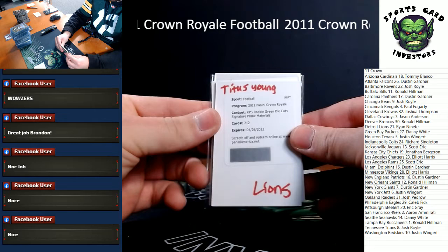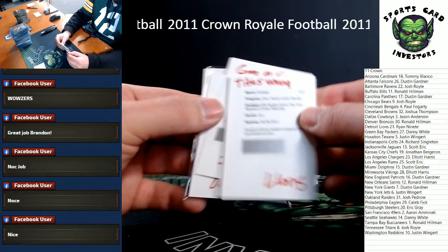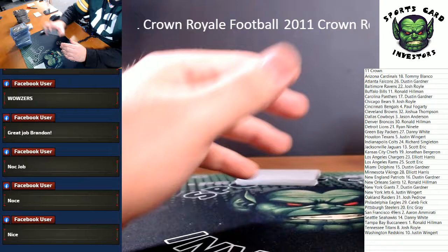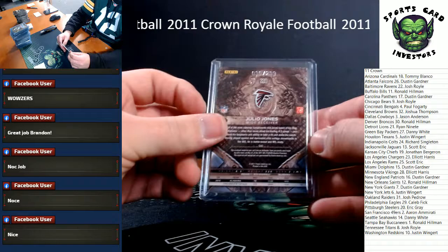They were, and we looked at the checklist with double check before we ship out, of course. Titus Young for the Lions, Greg McElroy for the Jets, Daniel Thomas for the Dolphins, and Robert Housler for the Cardinals. And then our big hit of the case was a Julio Jones dual window rookie patch auto on card, numbered out at 299 for the Falcons. Thank you so much, guys, for hanging out.